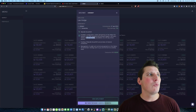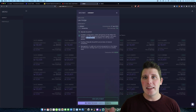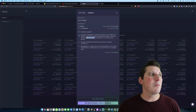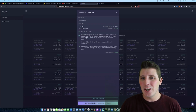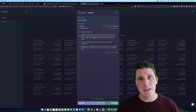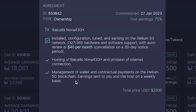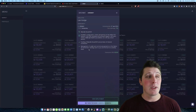I think this is actually a really good value because if a hotspot goes down, for someone to go out to a location that they don't live at, it is actually labor intensive. And so I think this is extremely valuable. You think about how much T-Mobile and AT&T pay their technicians to actually go out and service their 5G radios. It's pretty big. So $40 a month to have a guaranteed up 24/7, 365, that's pretty good. And then of course, you get the management of the wallet, the contracts, everything. Moken is going to send that to you automatically and ensure that that's happening.